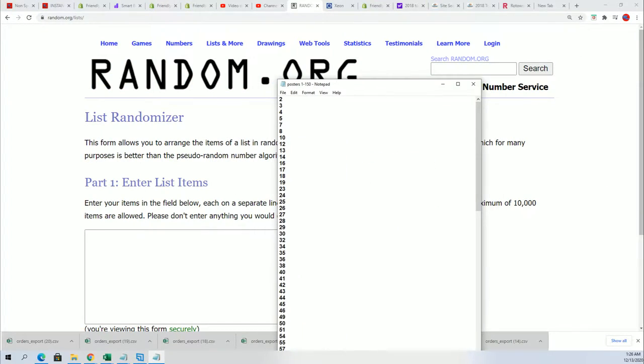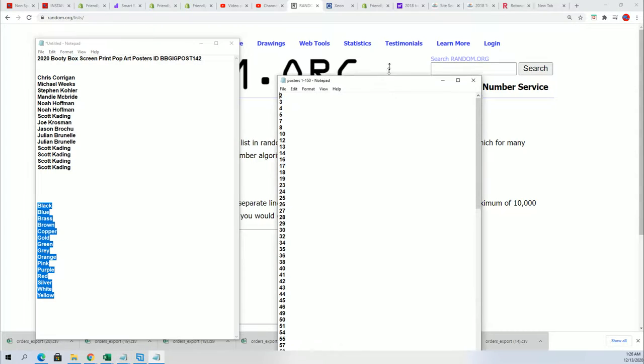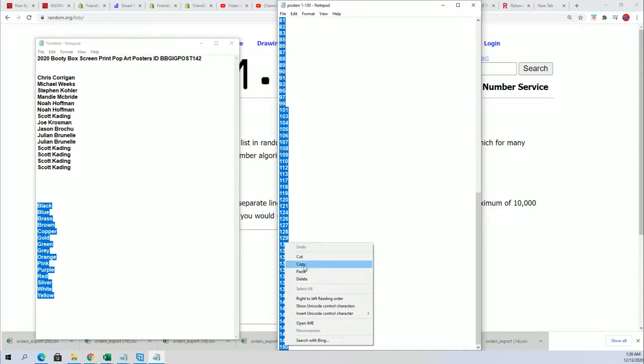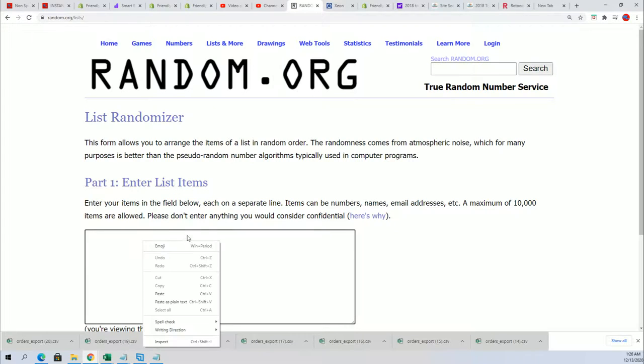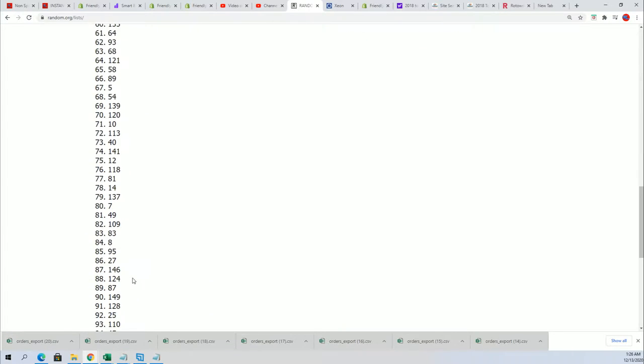That's right. In the pop art screen print poster break, we always pick from the product randomly, and then everybody will get their color after we actually select which box we open. So let's do that right now. Here we go. Seven times through. And our box number will be at the top of the list after seven.